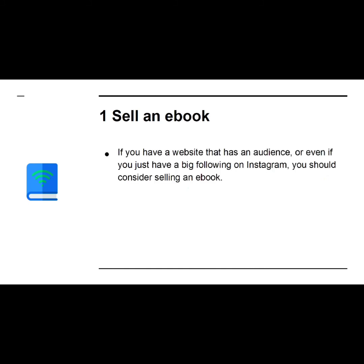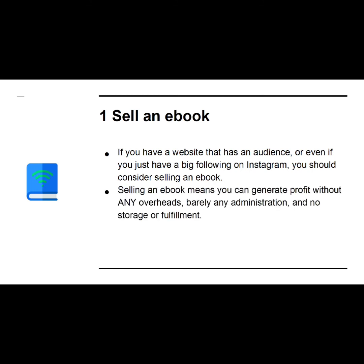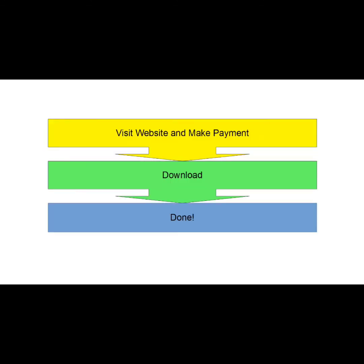1. Sell an ebook. If you have a website that has an audience, or even if you have just a big following on Instagram, you should consider selling an ebook. Selling an ebook means you can generate profit without any overheads, barely any administration, and no storage or fulfillment. People pay for your ebook, then they download it. It's that simple. If you're in the US, then you won't even be charged for VAT.